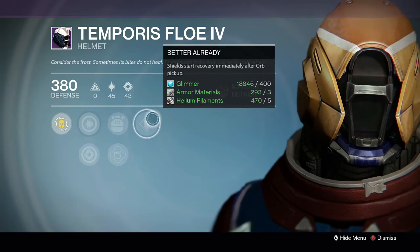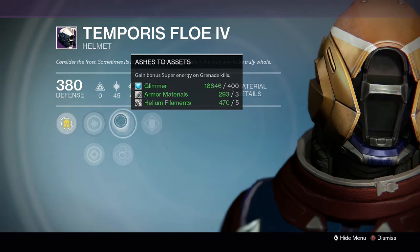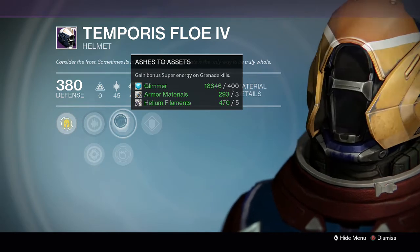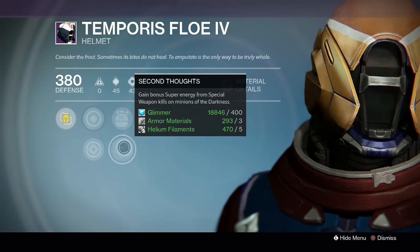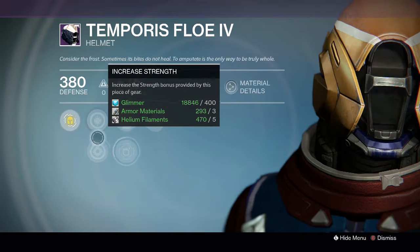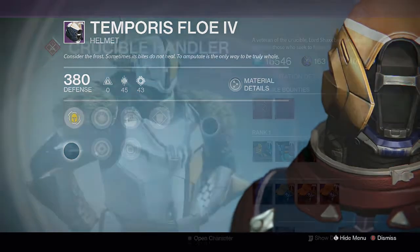Better already. Shield start recovery immediately after orb pickup. We've seen that. Ashes to Assets. Good PvP perk. Gain bonus super energy on grenade kills. It's the only one that applies in PvP. Second Thoughts. It's PvE only. Super energy from special weapon kills. And increased discipline or increased strength.